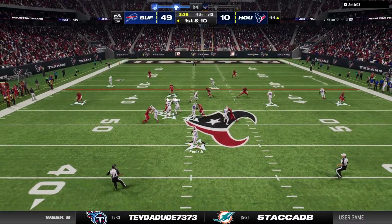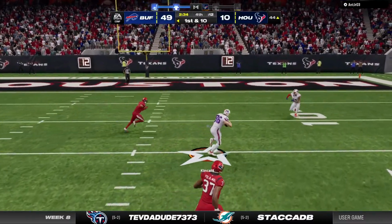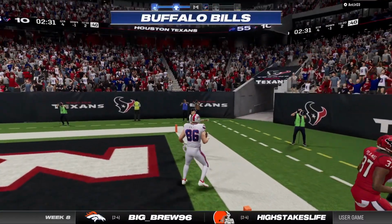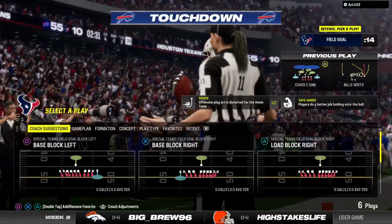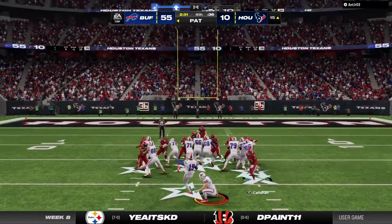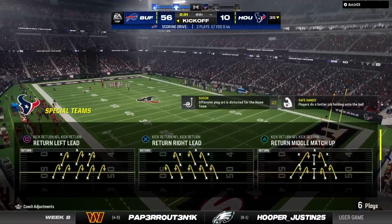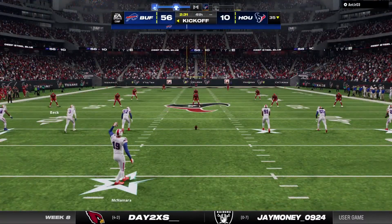Back to throw here. That is caught. Kincaid with it. And he will get into the end zone. It's another touchdown. This thing is ugly. Now for the point after. Now this one was over a while ago as they just add on to their big lead. Bills 56, Texans 10.